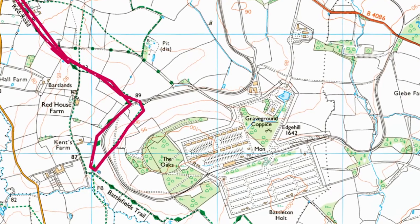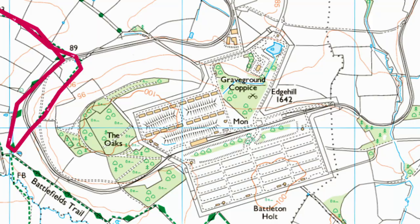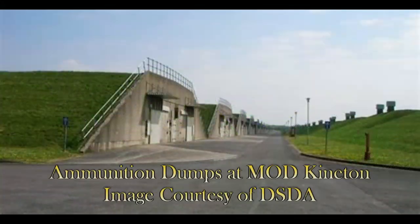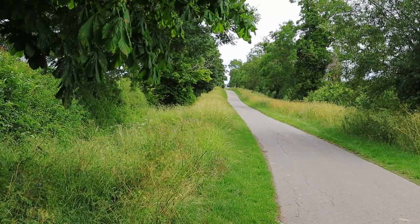What I can tell you, however, is there is a memorial site inside the Kineton MOD site. Part of the battle actually happened there. And legend has it that the guard dogs that protect the ammunition dumps are petrified of certain areas because ghosts from the English Civil War have been seen there.